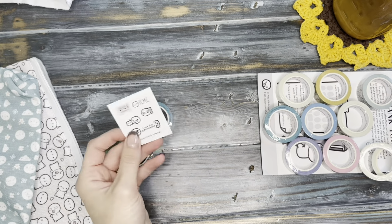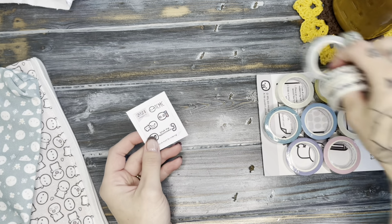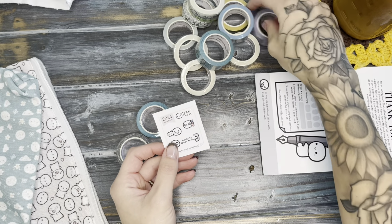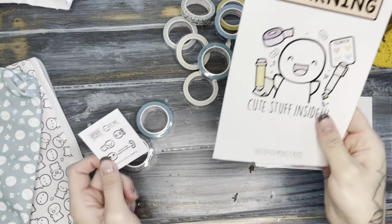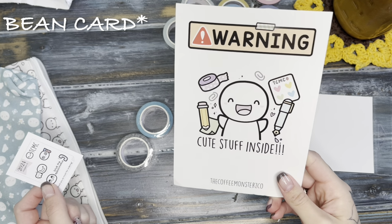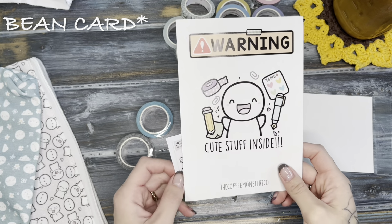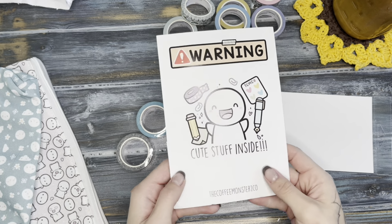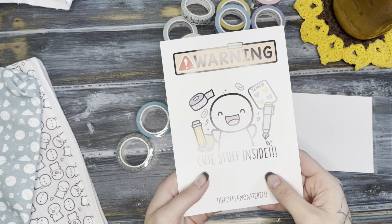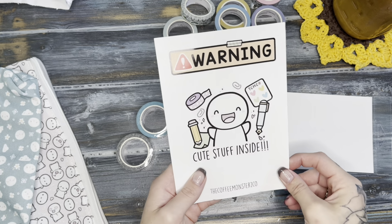Because this wasn't the subscription, you are given 2 items in every single order that you make. You get a journaling card, and this one says, warning, cute stuff inside. So I love that. This would be really cute if you put this in your planner. No joke, I would totally put this in my planner.